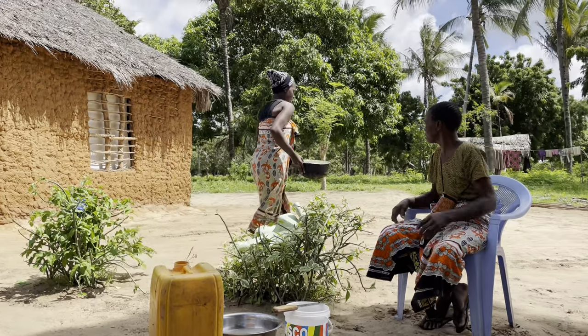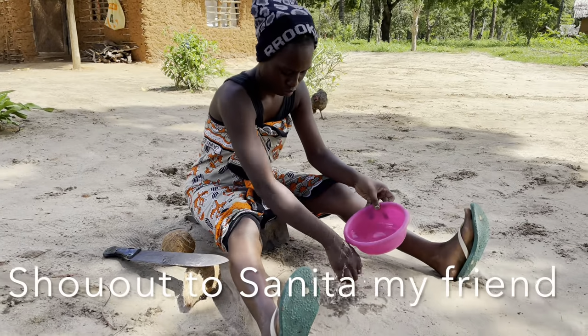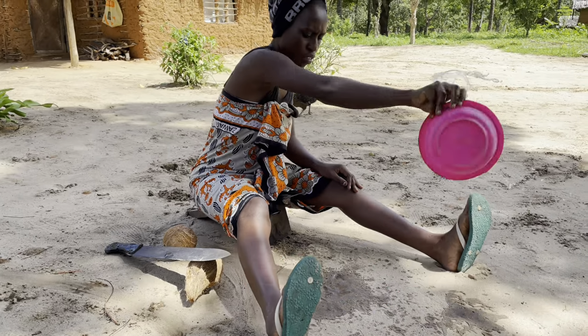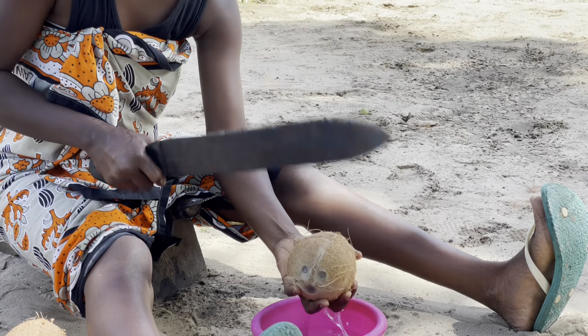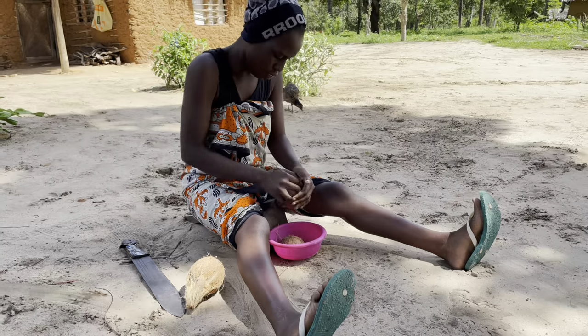Now, shout out to my friend Sanita. She's going to be preparing today's food. Now we are preparing the coconut cream. And this is fresh coconut from the tree, from the nearby neighbor.